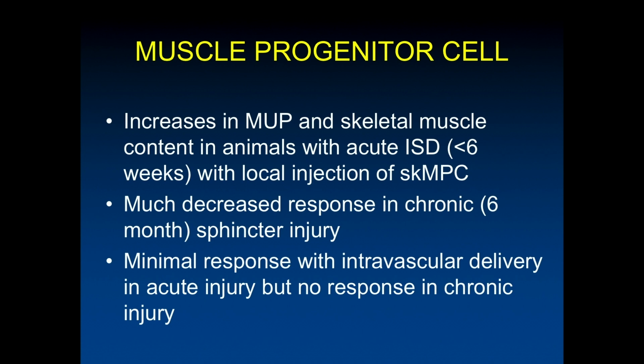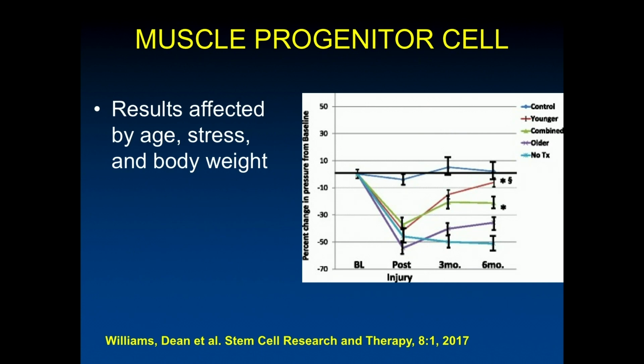They also have shown, as expected, very minimal response to intravascular delivery of these cells, some when the injury is acute, but again, almost none when the injury is chronic. And they have been able to look at other things that I think are going to be important when we transfer this to the clinic, looking at age. So older animals really don't do as well. Younger animals respond much better to the therapy with increases in leak point pressure.